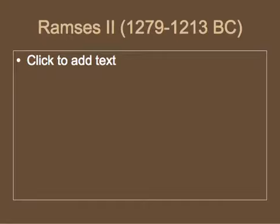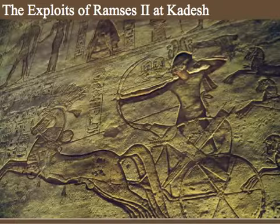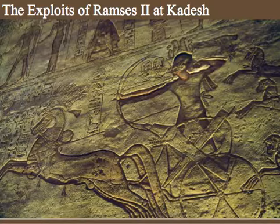Ramses II was a huge builder in ancient Egypt. Right? He constructed many buildings. One of the things that he's famous for is that early on in his reign, he fought a major battle against the Hittites at a town called Kadesh. And this was very early on in his reign. He ruled for 60 more years after this battle. And his reign after this was basically of peace.